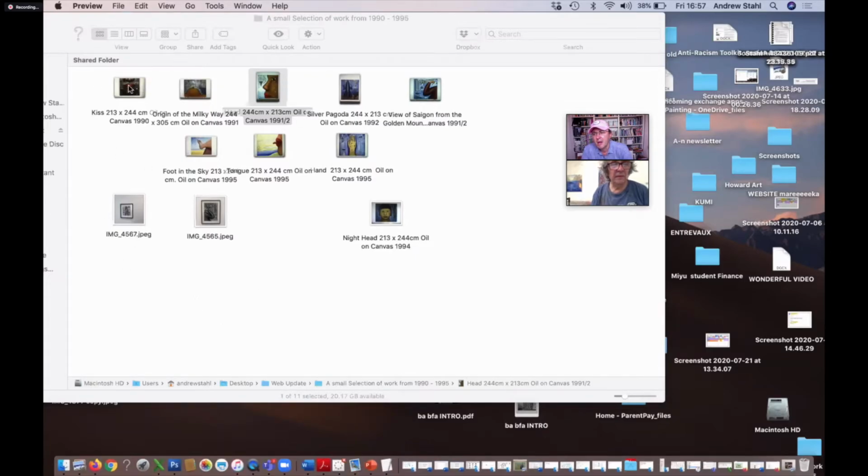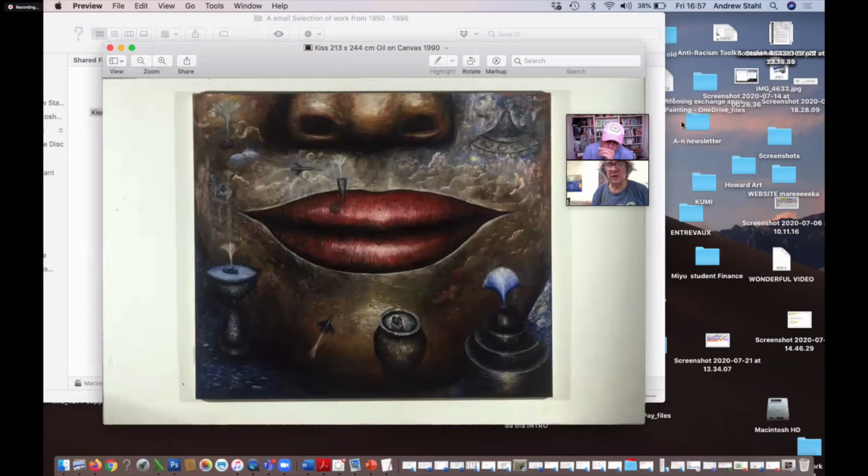And because in the one in my studio at the moment. Oh yeah, that's the one. 1990. And I can say something about this. This is called the Kiss, and if you see, there's figures kissing in this pot.